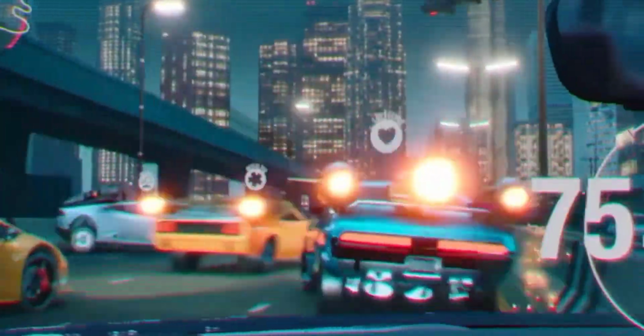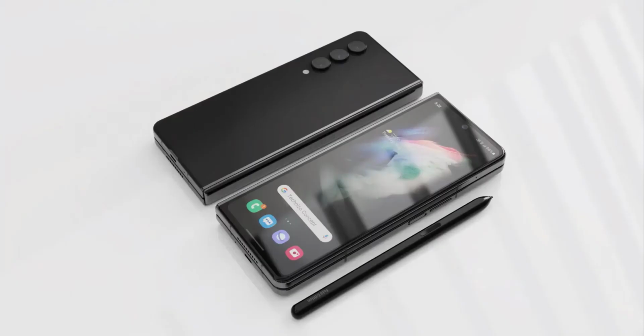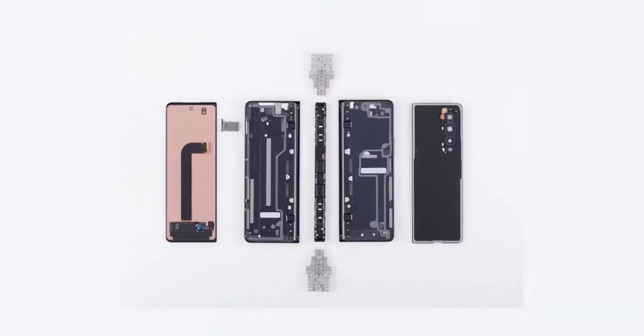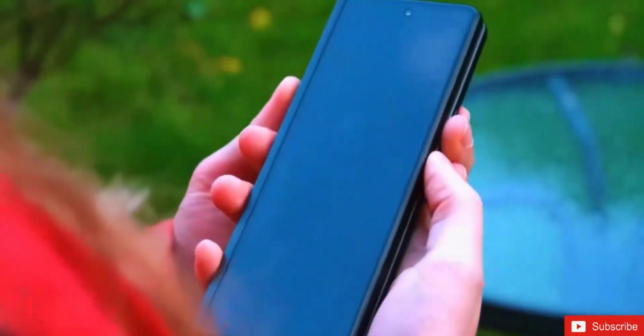OnLeaks created whole new Samsung Galaxy Z Fold 4 renders. The renders reveal the complete 360-degree view of the device and show it in stunning black color. As per the images, the device has a triple camera setup in a no-module design. All three cameras are placed vertically followed by a flashlight. These camera lenses look identical to the ones seen in the Samsung Galaxy S22 Ultra earlier this year.